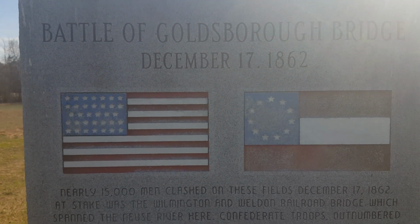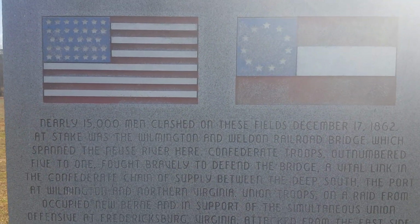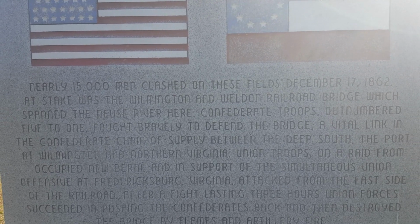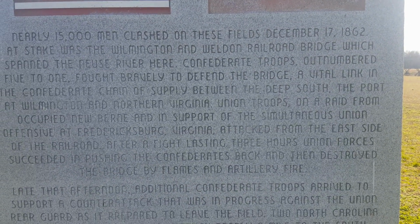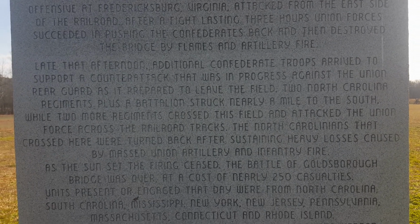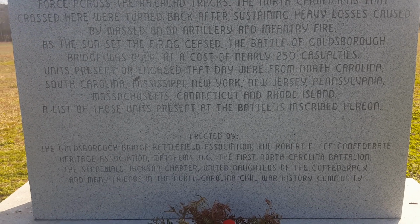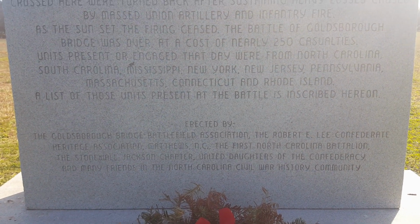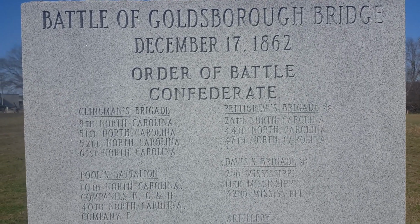Battle of Goldsboro Bridge, December 17th, 1862. I'm going to scroll down slowly so you can read it. If I'm going too fast, you can always pause it. I'm trying to shield the sun the best I can. The other side of the monument shows the order of battle, beginning with the Confederates.